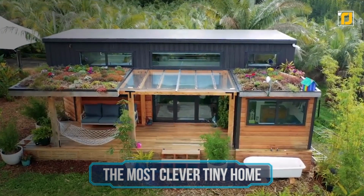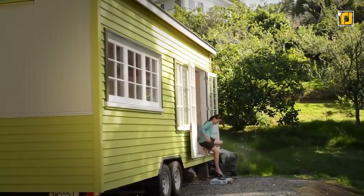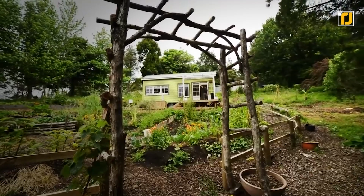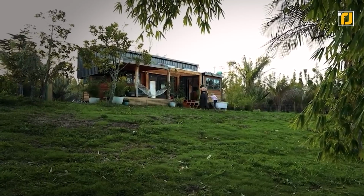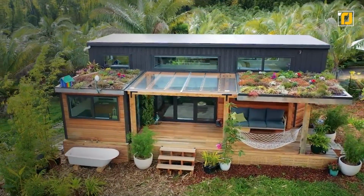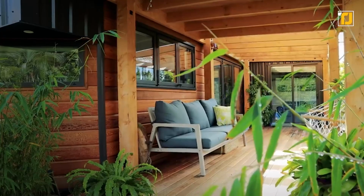Number 1. The most clever tiny home. Shay is a tiny home enthusiast who has built many tiny homes of her own. As we all know, it takes a lot of trial and error to reach perfection, but Shay might have finally done it now. This is one tiny home that doesn't just feel efficient, but it actually feels big. You wouldn't even be able to tell whether you're in a tiny home or not when you're in this house.